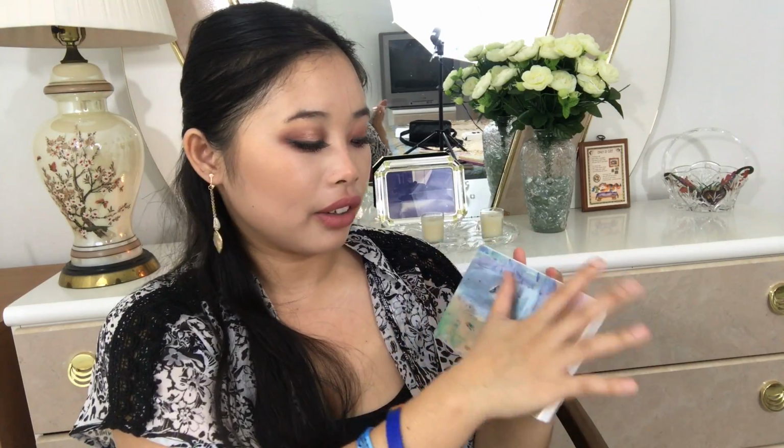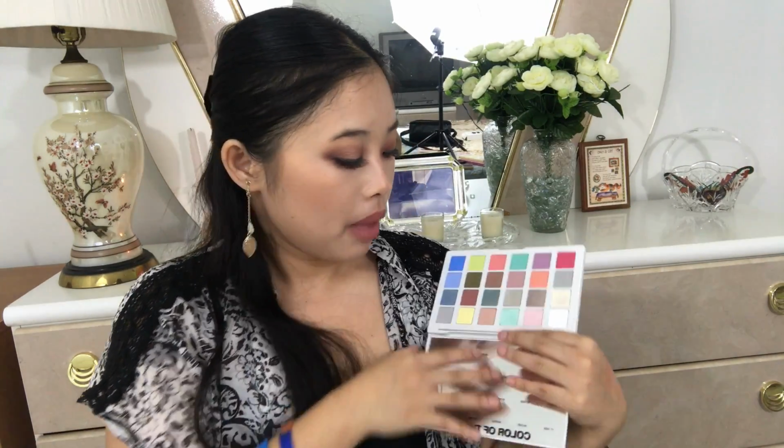Let's move on to the next one. I realized I finished all the brand series, and now I just have random palettes here and there. Sephora and Pantone Universe collab. First of all, it just calls my soul because I look at this color, I just think of summer. I used this color to do a mermaid look, and honestly, it was awesome.